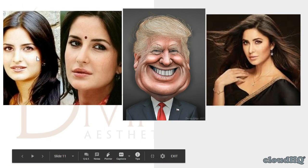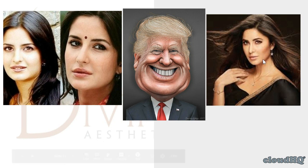Someone like her, clearly Botox was used to make the face thinner. Sharp jawlines have been done. Fillers have been done for the jawlines. Cheek enhancement has been done, and possibly nose surgery as well.